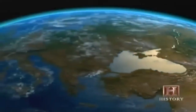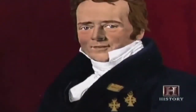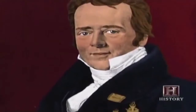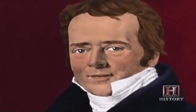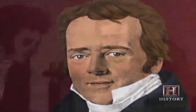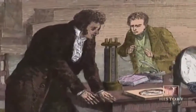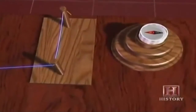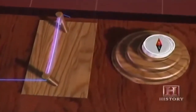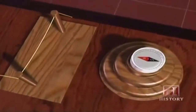More than 2 centuries passed before an accidental discovery produced the next crucial breakthrough. In 1820, Danish physicist Hans Christian Ørsted stumbled upon magnetism's inextricable relationship to electricity. Hans Christian Ørsted was the first to demonstrate that electric current down a wire would produce a magnetic field. He just had a compass needle near a wire. When the current went on, the compass needle turned. When the current went off, the compass needle turned back. And he thought this was very curious.